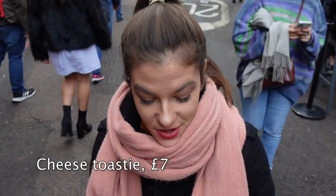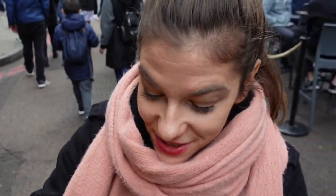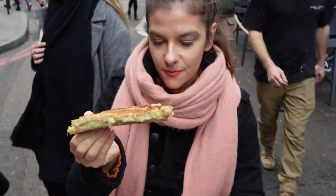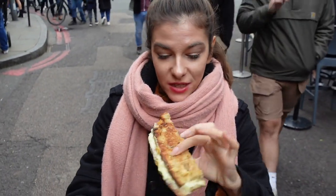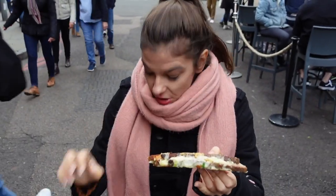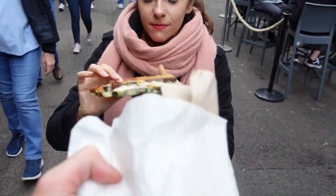Having a toasty, just the little eater of Borough Market. I'm the big eater. Look at that, basically, they cut it in half for us. Wow, look at that! Oh, this is how it looks. Here we have the other half. Are we ready? This is what my girlfriend brought.